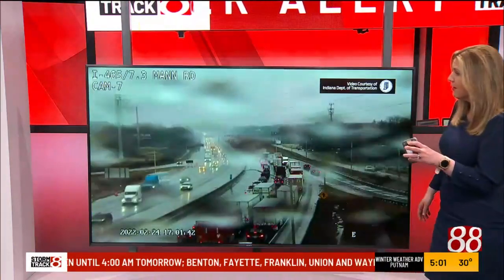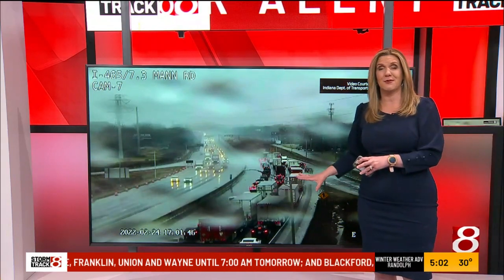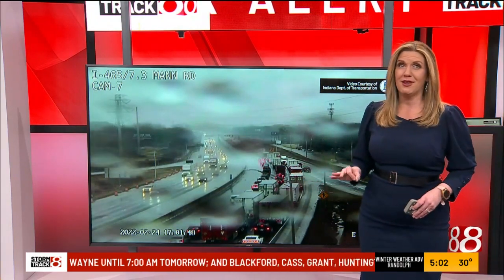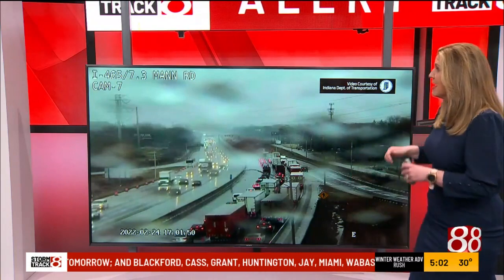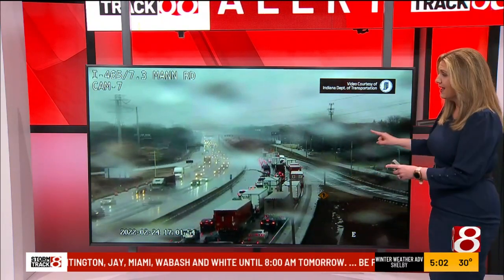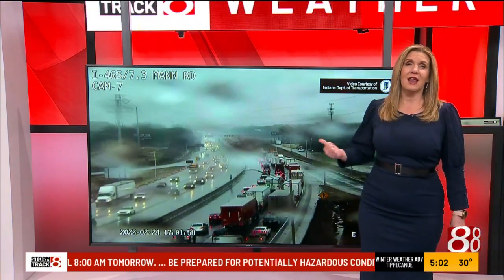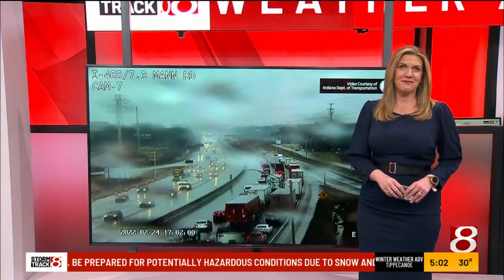So let's take a look here and show you what it looks like. We've got stopped traffic here. So this is one of those spots you definitely want to try to avoid here on the south side. 465, that backup several miles. This is a camera from Mann Road. And again, that backup lasts all the way until 65. We'll keep an eye on this and have another update coming up in about a half an hour.